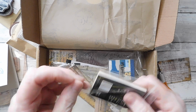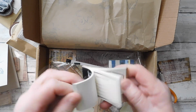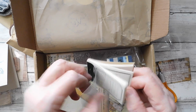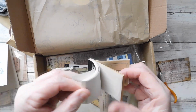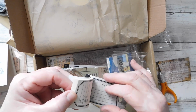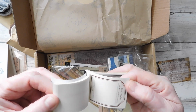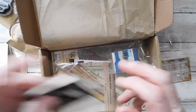Little black book. Oh, that's cute. Oh, there's airmail. They're just little labels. Yeah, there's the airmail one. Oh, those are nice. I like those. There's some little darker craft looking ones. And then this is like a vellum. Like a really lightweight vellum too, not a stiff vellum. So those are cute. Best wishes. Yep. Handle with care. That's really cute.